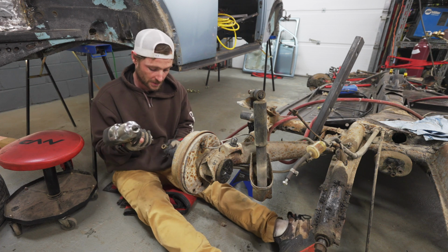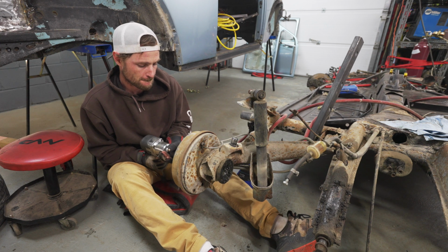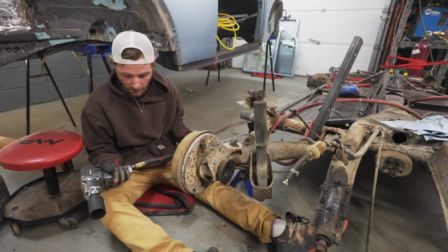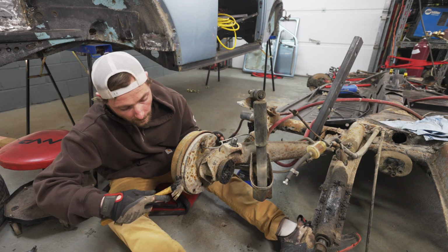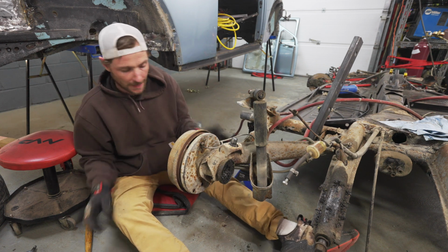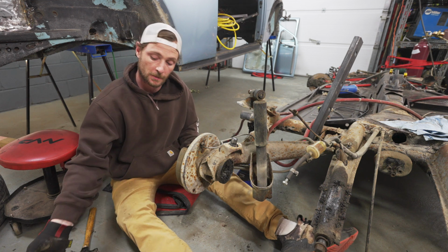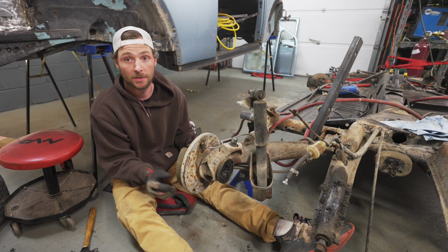Hopefully my compressor works because it's been giving me trouble today. Beautiful. 36 mil is off. E-brake is off. Release. Come on. Oh, yeah. It's a little dusty in there. Looks pretty good though. We got new pads, I'm pretty sure, which is awesome.